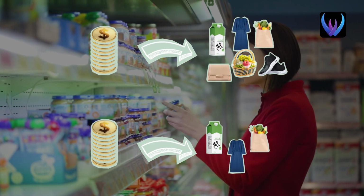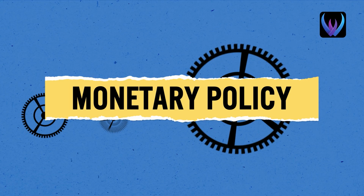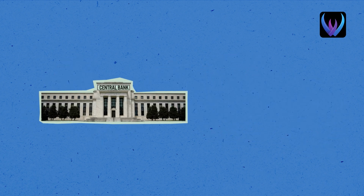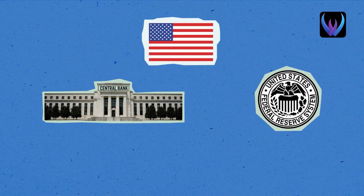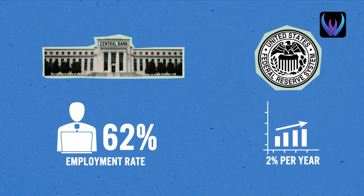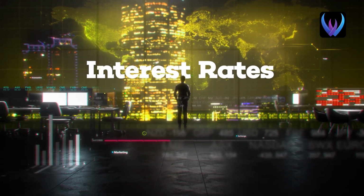To prevent this, a central bank uses what is called monetary policy. Monetary policy is a set of tools that a central bank has to control the overall money supply and promote economic growth. In countries like the United States, their central bank, the Federal Reserve, uses monetary policy through a dual mandate looking to maximize the employment rate while keeping inflation levels stable, generally at a target of around 2% per year. So how does a central bank regulate inflation? The main tool they use is interest rates.